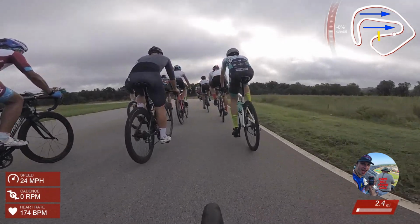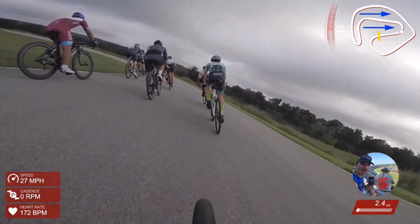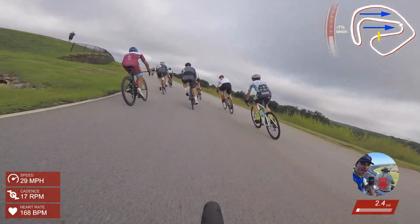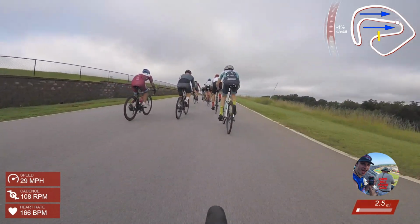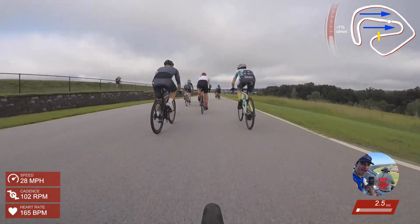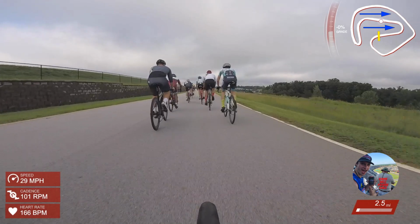This whole section right here after the start and finish line is all downhill with a kind of false flat coming after this corner. This corner is super fun. You can pedal it all the way through. You can take it extremely fast. And then right now, the guys up front are keeping a pretty good pace for the second lap.